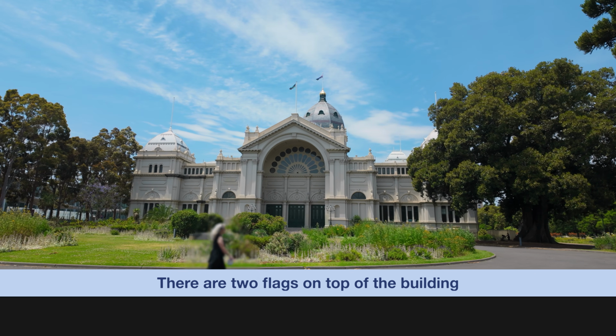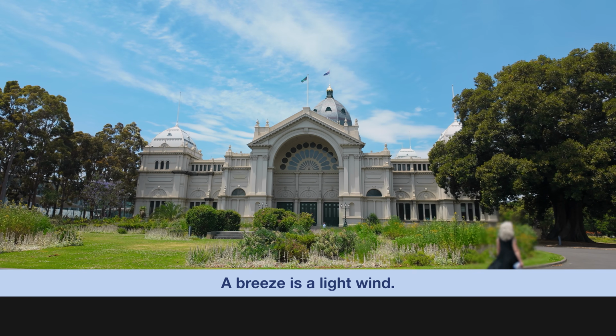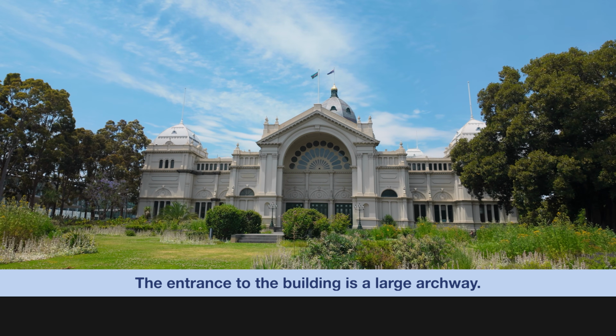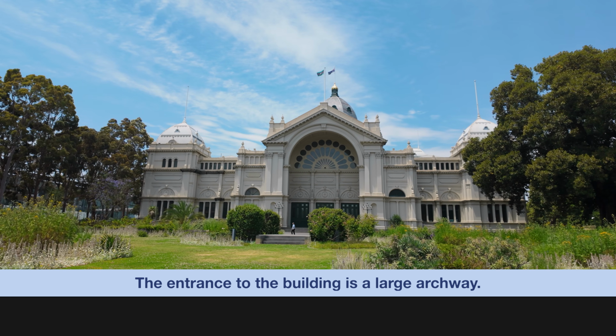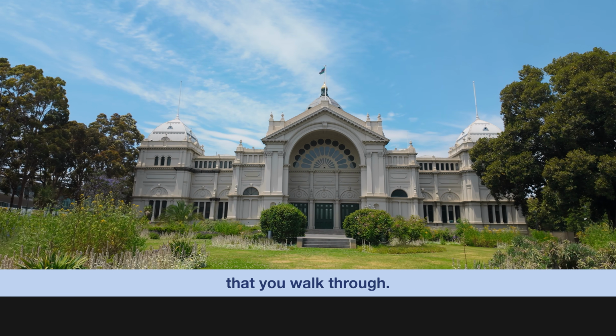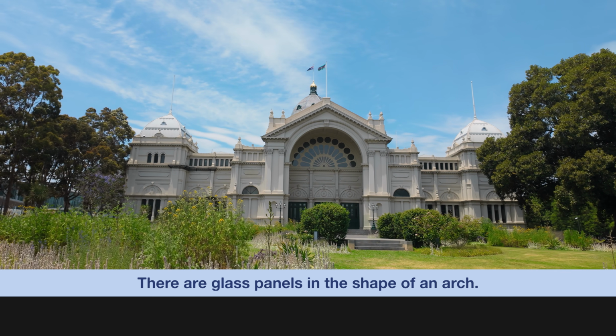There are 2 flags on top of the building flying in the breeze. A breeze is a light wind. The entrance to the building is a large archway. An archway is a curved opening that you walk through. There are glass panels in the shape of an arch.